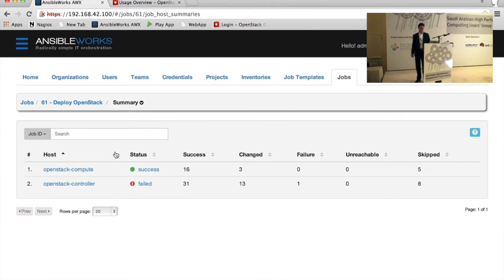This is all running on my laptop on virtual machines. But you can see that one of the machines succeeded in all of its tasks. There were 16 successful tasks, 3 actually changed something on the system, 5 were skipped for whatever reason. But on the control, it looks like we had 1 failure.